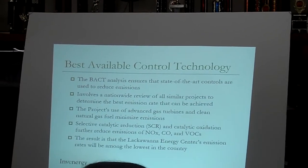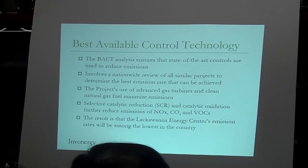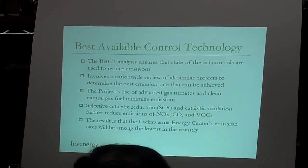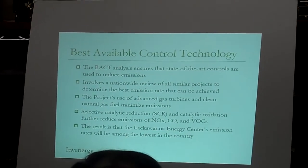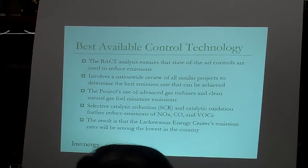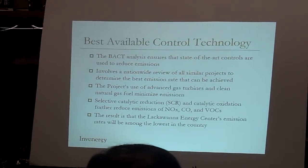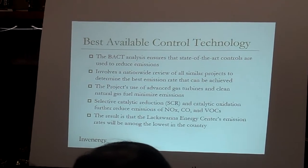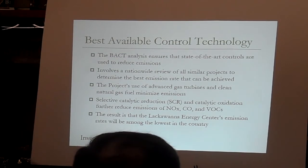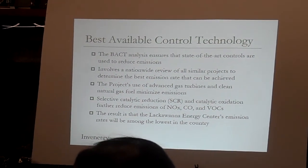So just very quickly, the best available control technology: what that is, it's a review of both the emissions units and the pollution control equipment. And they do a comparison across all of the technologies available in the marketplace and across the technologies that are utilized throughout the country. And the analysis then looks at the application that you've proposed and ensures that the best available control technology is being implemented.